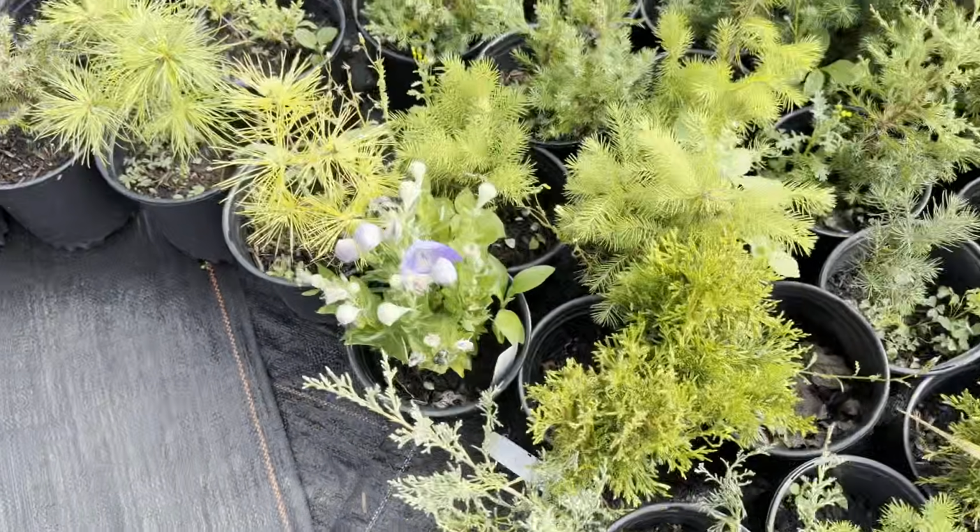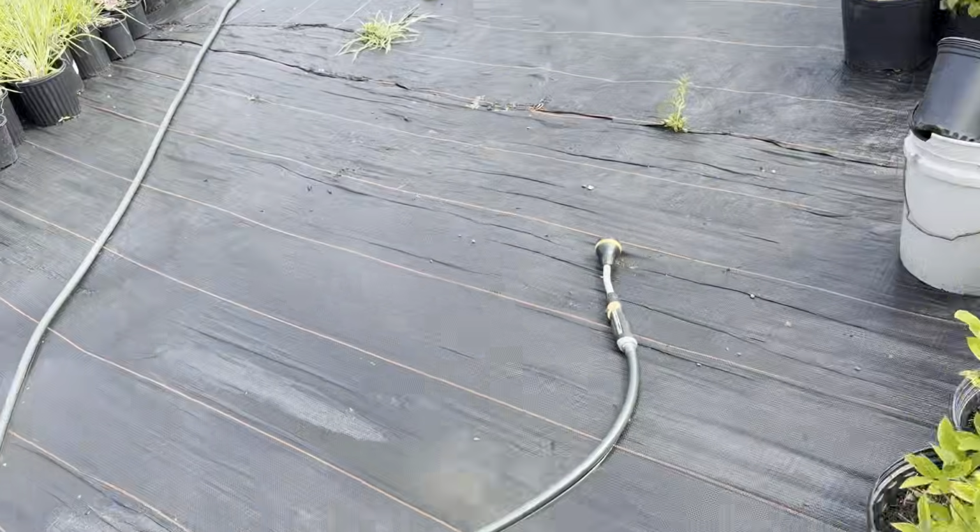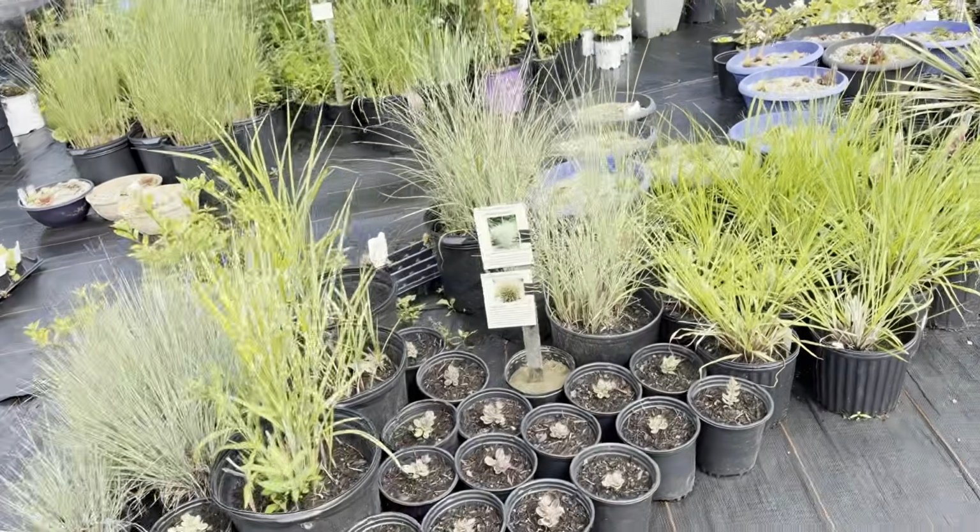Balloon flowers will produce viable seeds. Right now is go time for removing weeds before they go to seed.